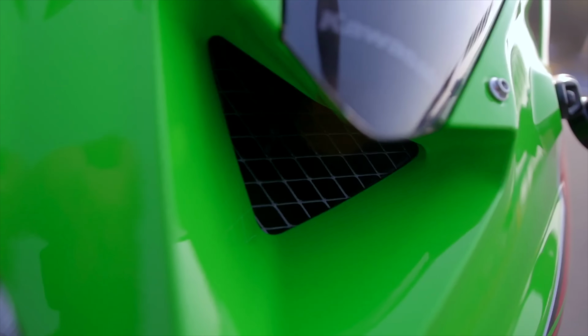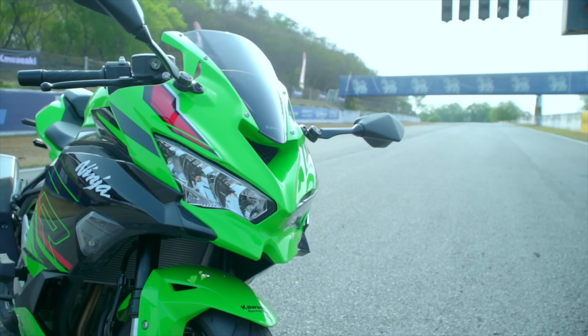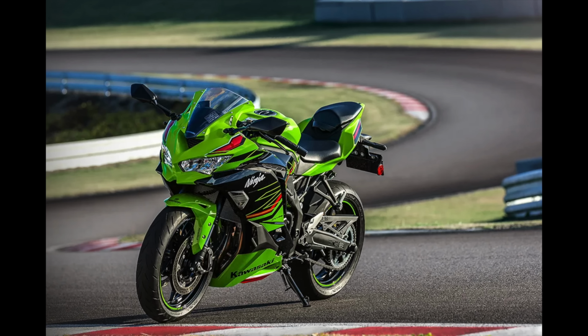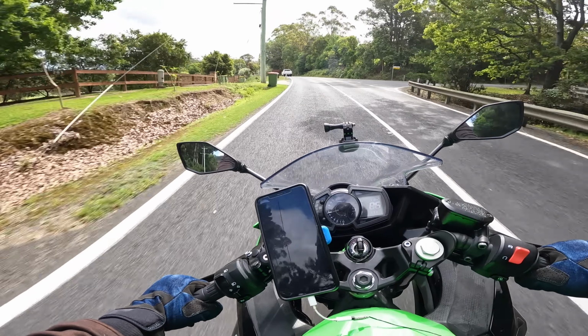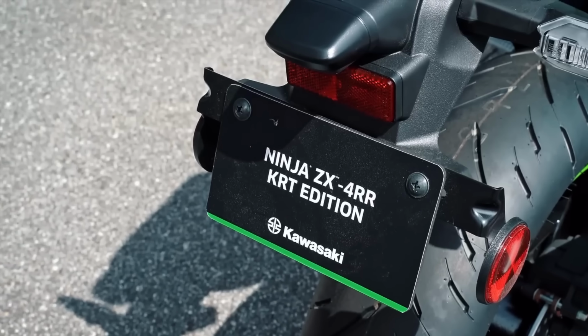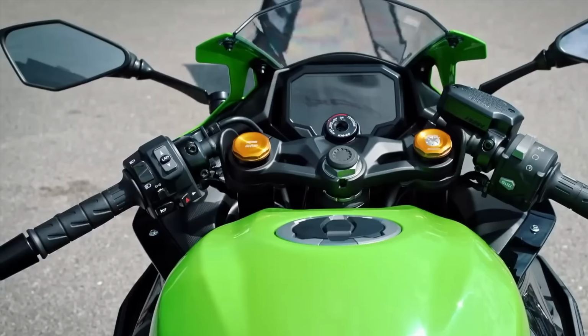Really, the only difference is the Ram air mount on the front. Now, that's not necessarily a bad thing, with it still being a great bike to look at, but definitely a safe choice. Also a thing to note, here in Australia, only the regular and RR versions are available, and if you want that banging KRT trim, you'll need to opt for that second one.